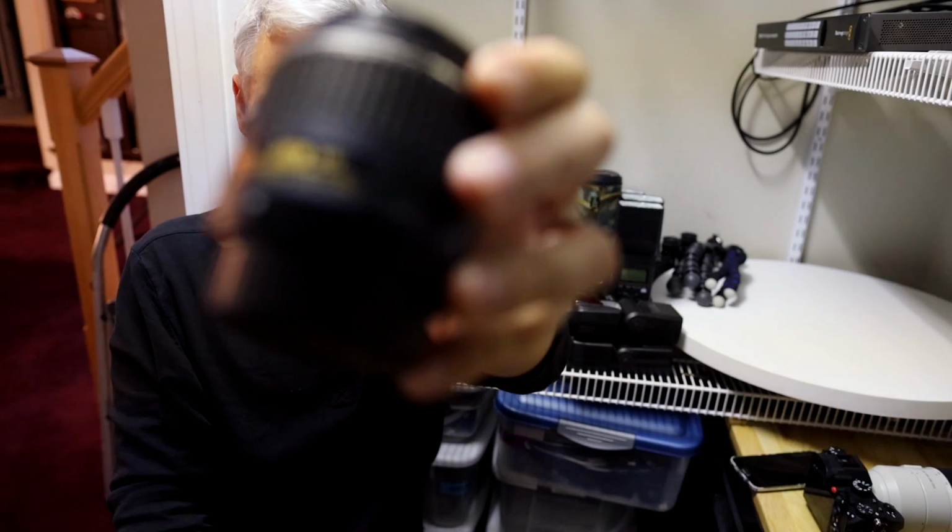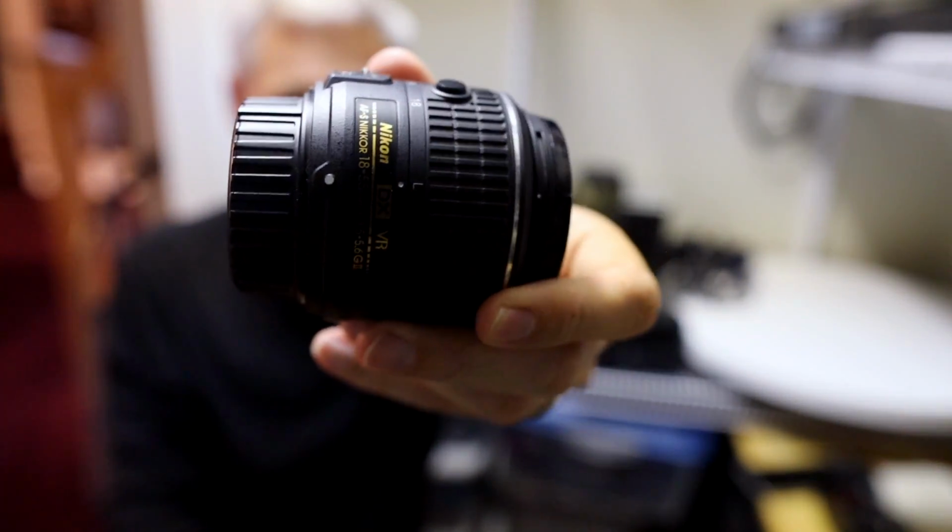Oh, the Nikon 18 to 55 kit lens. Most kit lenses are garbage, including that one. I mean, it's okay.